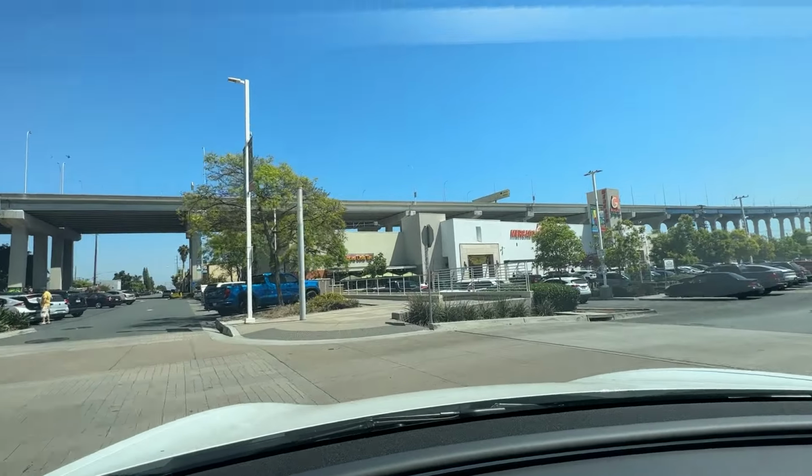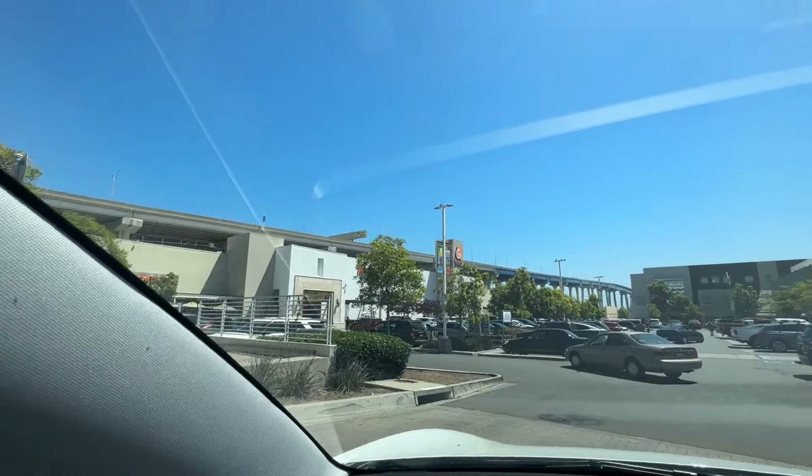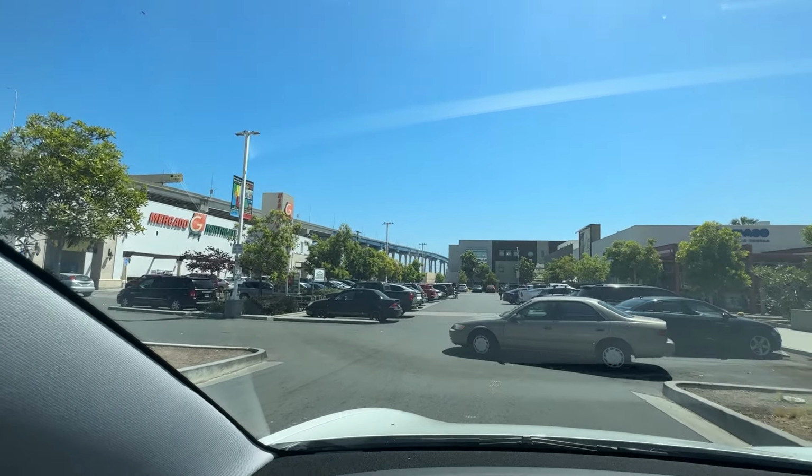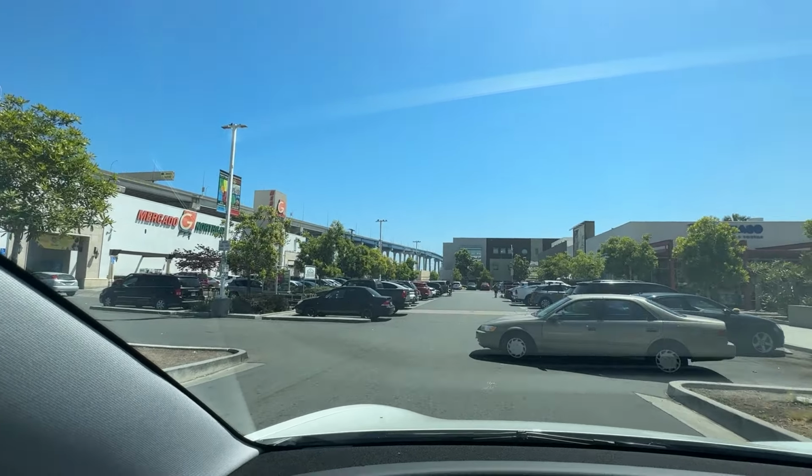Mercado Northgate, Mercado is market in Spanish. It is a bit difficult to find parking here. Usually it starts to get pretty congested around 3, 4 o'clock. But I think we'll have some luck finding parking right now. Oh, see, there we go. We're in luck.